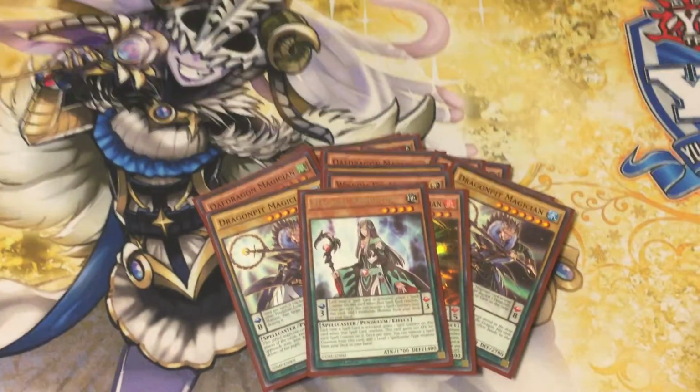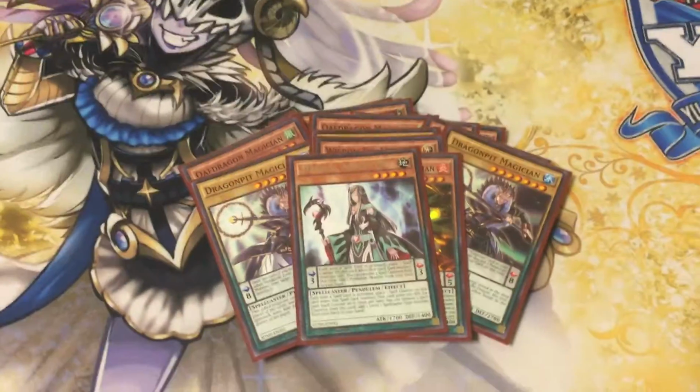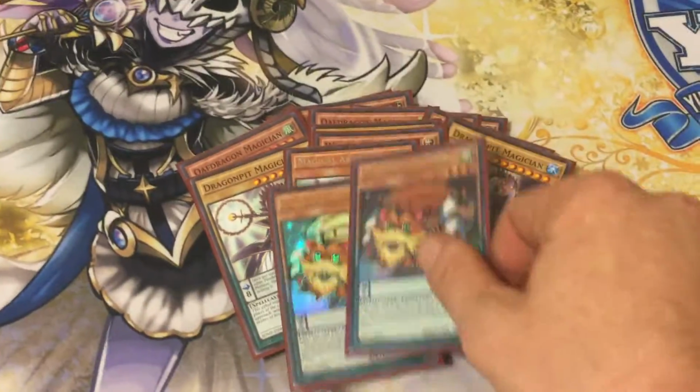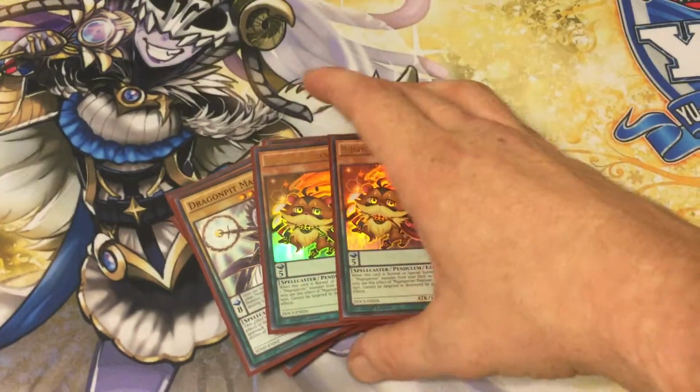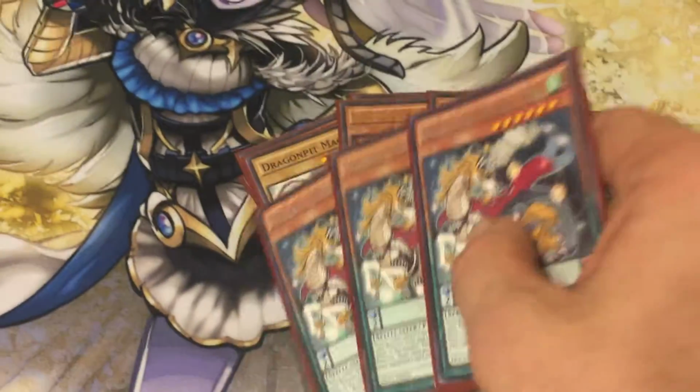One copy of Magical Abductor, massive search ability. Even though you can't search her, she can search everything, so she's pretty good. Two copies of Megaspectre Raccoon Bambuku, and three copies of Kieran.